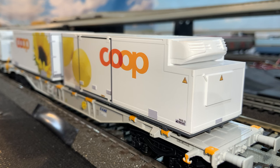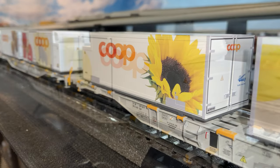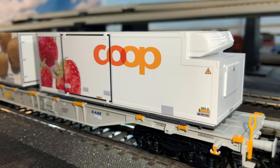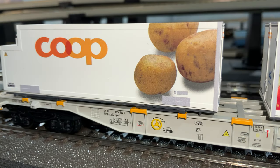What kinds of things are you looking for? What are your holy grails in model railroading? I really want to find out. And you know, if you post it down in the comments, someone might be able to see it and they may be able to help you out. You never know where you might be able to find your holy grail and be able to show it off for all your friends and family and me.